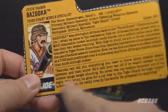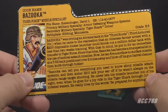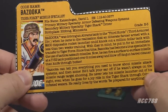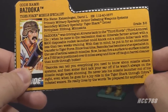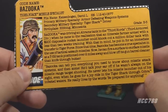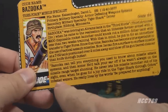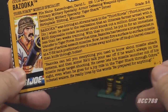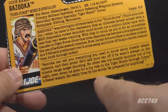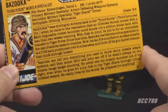This bottom paragraph is new for the version 2 file card. It is not on version 1. It says, Bazooka can tell you everything you need to know about missile attack systems and then some. He'd talk your ear off if he wasn't always on the missile range target shooting. He never lets his missile launcher out of his sight, even in the shower. Even when he goes for a joyride in the Tiger Shark through cobra-infested waters. He lives by the words, be prepared for anything. That is, anything that can be resolved with a missile.